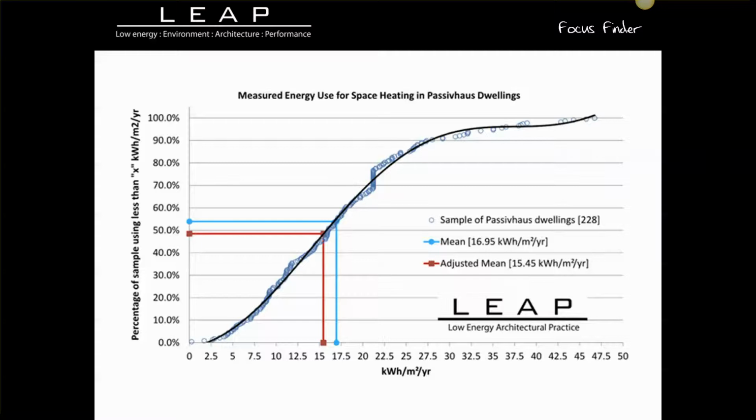So we can be fairly confident that passive house buildings overall perform as you'd expect, though obviously this is 228 different homes. Each individual home, some have higher consumption, others have lower consumption, so don't necessarily expect your own home to match up with this perfectly, and you'll be somewhere along this line in many respects, but on average the buildings perform as we'd generally expect.